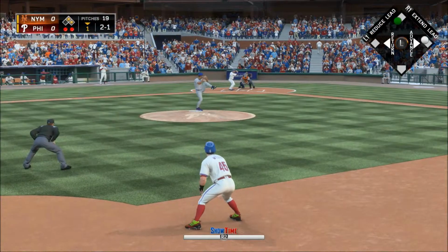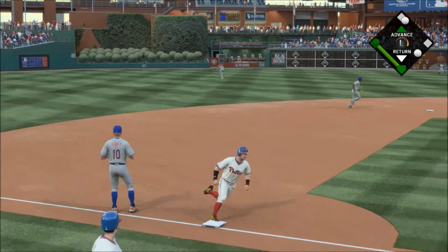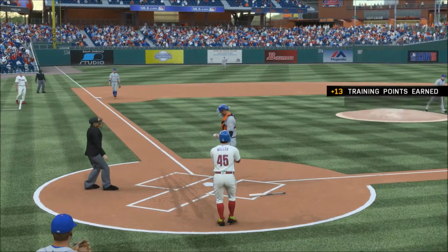And he's got that average up over the 300 mark to begin play. Line towards center field. And that's in there. Base hit. Around third and being waved on home. And they're not going to get him. He's in there at the plate.